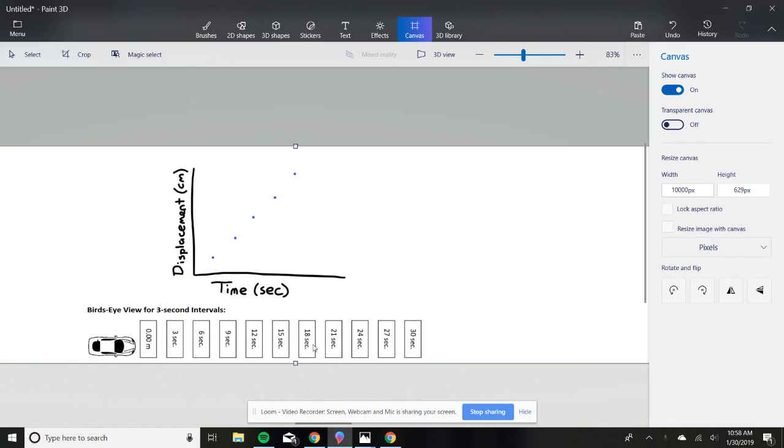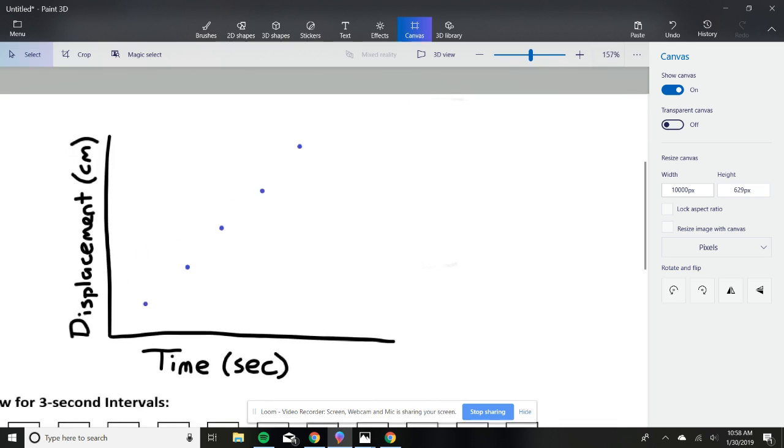You see right here, here's a diagram. You got some pieces of tape, and you put down a piece of tape every so-and-so seconds. So in this example, you put a piece of tape every 3, 6, 9, 12, 15, 18 seconds, and then you measured the displacement that the car had to each of these points. A lot of you measured in centimeters, and then you came up with the table, and then you graphed it. So a lot of you came up with a graph that looked like this.